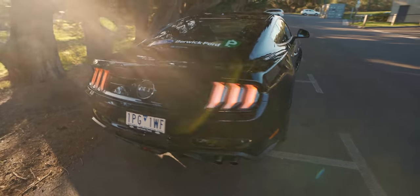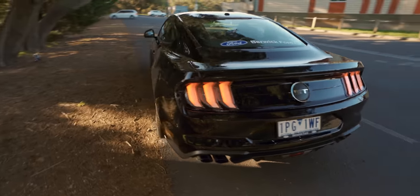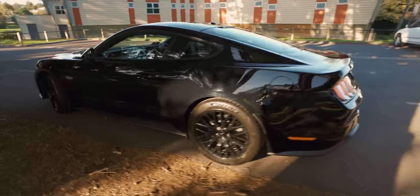So anyway, today we have this V8 5-liter Mustang from Berwick Ford.